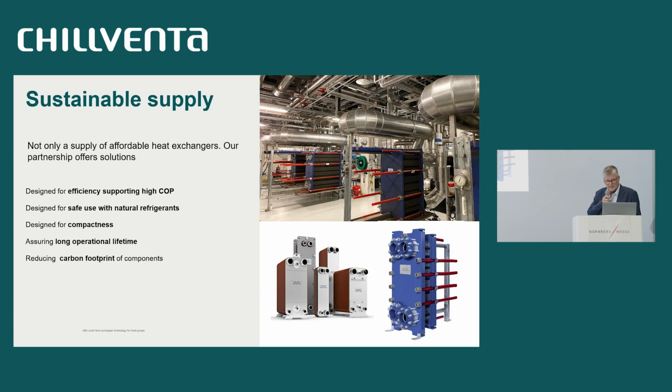Then we are designing for safe use with natural refrigerants. So low charge is key. We try in all ways to work with the system suppliers to reduce the charge, and the plate heat exchanger is a tool to obtain a very small charge. Compactness as well, to reduce the space, building construction, and power plants. You want to utilize your space as efficiently as possible, and the plate heat exchanger is a tool to arrive at that point.